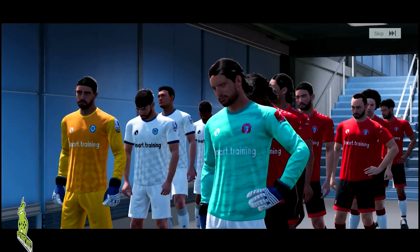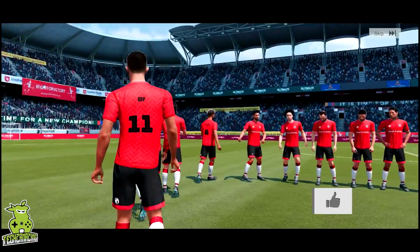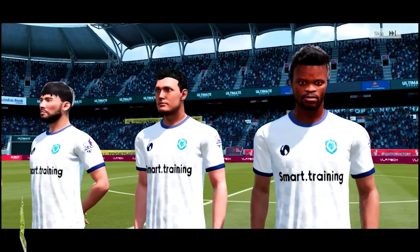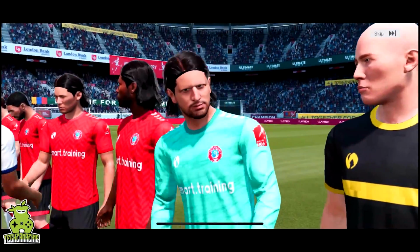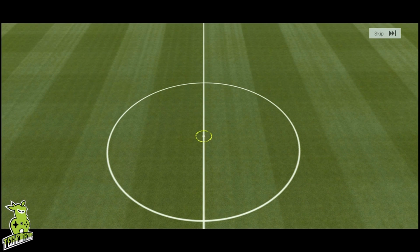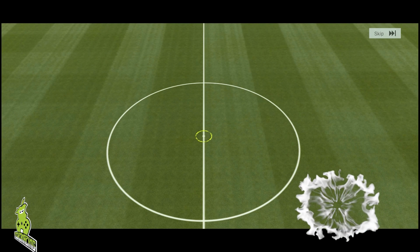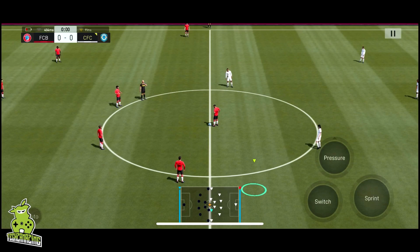Football fans. Today, I'm here to bring you live commentary for this match. The game starts with the referee blowing his whistle.